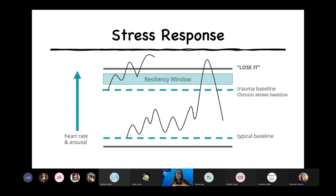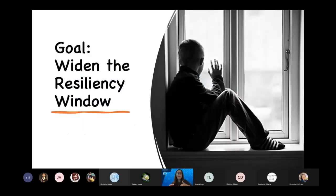So our ultimate goal for our kids during this time is really to give them the tools to build and widen that resiliency window. Okay, so we know that it's probably not its normal size. It's shrunk quite a bit due to all of these stressors. So we want to help them widen it so they're more likely to be able to stay regulated. They're more likely to be able to have those skills that are necessary to be successful in life.